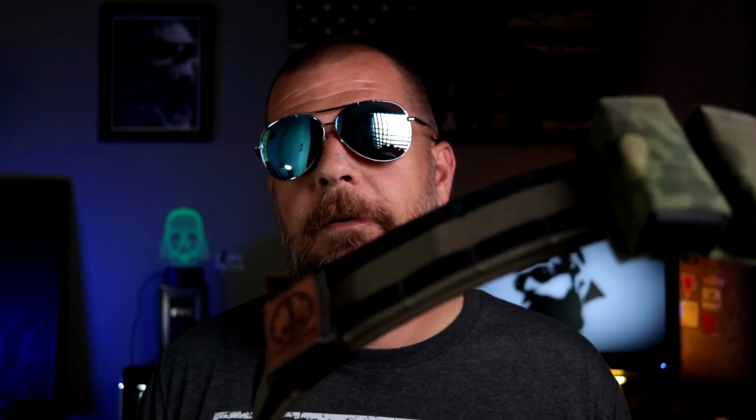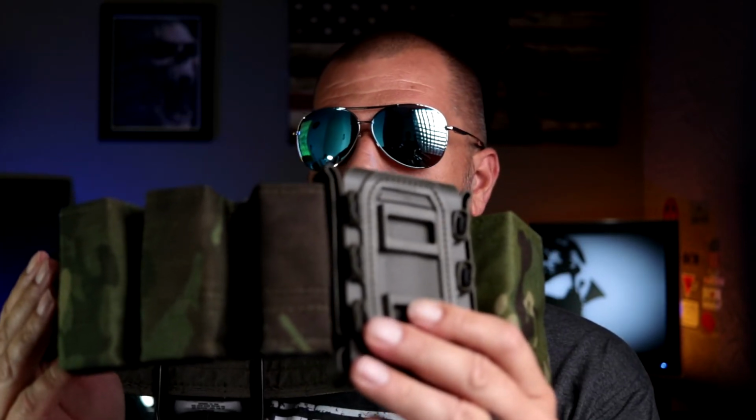Now, is it bomb-proof? I don't know that anything on this belt is bomb-proof. This is a hell of a belt made in USA. STAC Kiwis, hell of pouches made in USA. But if anything on this belt survives a bomb, I'm going to guarantee you didn't. But for training, absolutely. I'm going to keep utilizing this thing.